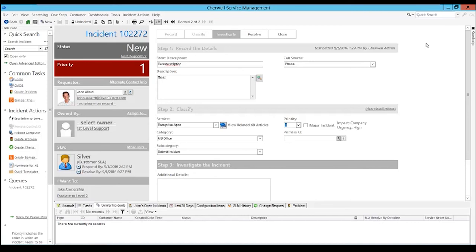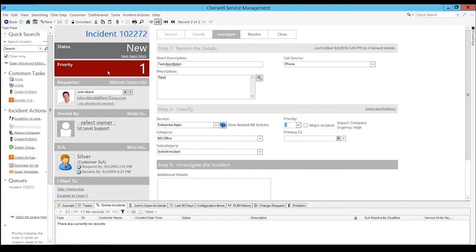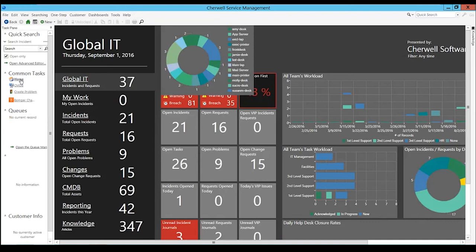Because a lot of the times, I think what happens with a lot of the tools, whether it be Footprints, whether it be Cherwell, whether it be Service Desk Express, you name it, is how they present the information. Do they make it available in such a way so that you can actually do something with it rather than just being presented with a lot of information? So that's one of the reasons I like this dashboard view.